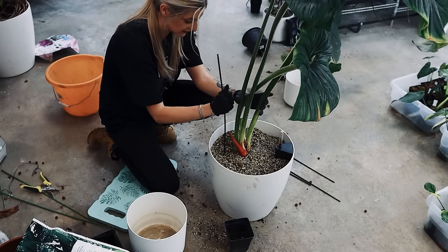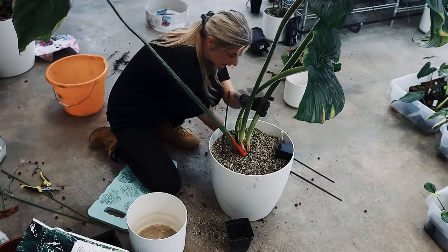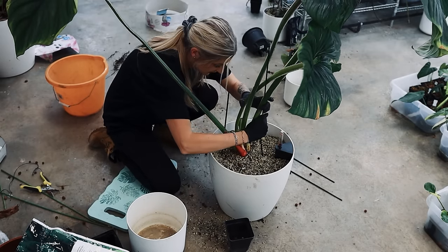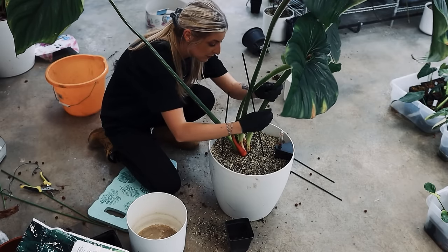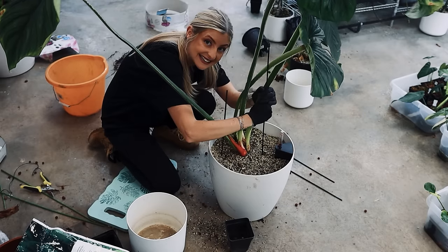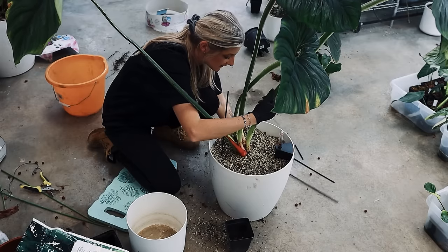Hopefully, guys, this isn't going to be a problem. Oh, that didn't seem good, did it? But that could stick to there. Then we've got this one to stick to this one. And you know what I've forgotten to do? Again, I did this last time. I forgot to grab my string to tie it. Yep, that snapped. That's not good. Try again.